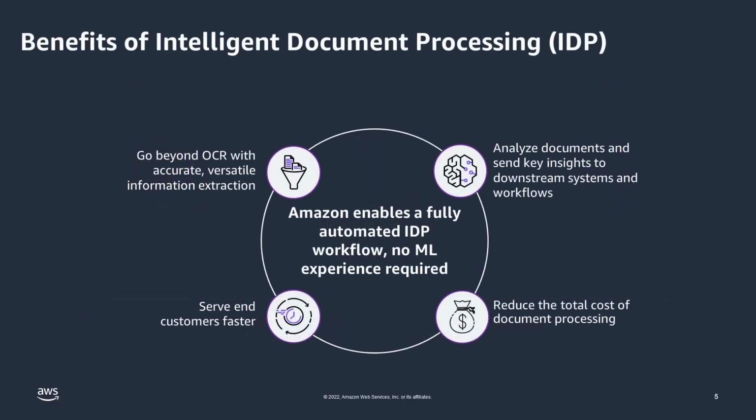The benefits of intelligent document processing are that Amazon, we really help enable a fully automated IDP workflow, and it takes your scarce and expensive ML resources and go work on other problems in your business. Very rarely do we ever come across a customer that doesn't have just a boatload of use cases for machine learning to help improve both their internal operations as well as how they interact with customers. So moving the paperwork over and using pre-built AI helps them go a lot faster because those scarce resources can go tackle other problems while we help out with the paperwork.